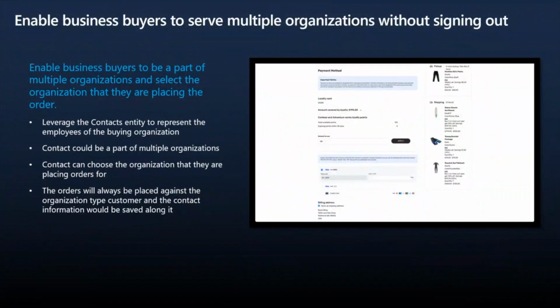One of the feedback items that we have received is that our customers want to leverage the standard contacts entity that is available in finance and operations. So we will be supporting the capability to define your business partners as customers and contacts of their customers. And once that is done, your business buyers can be a part of multiple organizations as well. So for example, if you think of a franchise scenario where a store owner has multiple stores and wants to order for different stores, using the previous capability where we showed that a single order can be shipped to multiple locations, the business buyer would be able to do that.